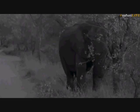Good morning, everybody, and welcome to our sunrise safari from the northeastern corner of South Africa. As you can see, we have an elephant in black and white, well, because it's still a little bit dark, so we're in infrared mode.